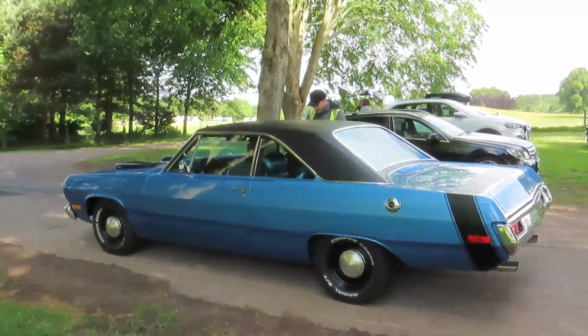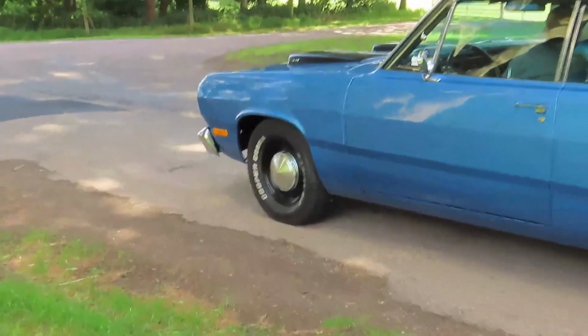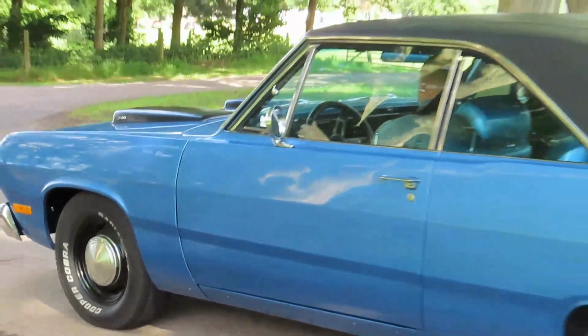That is one pretty cool 1970s V8 muscle car. The Cooper Cobra, or Cooper Cobra with the American pronunciation. Tyre writing, vinyl roof, cool look.